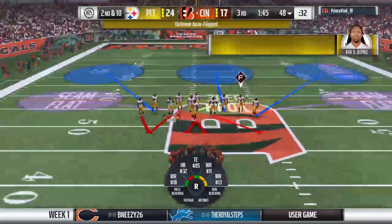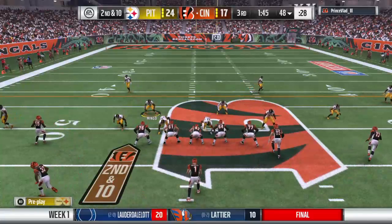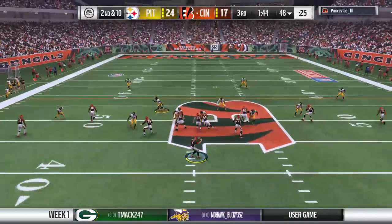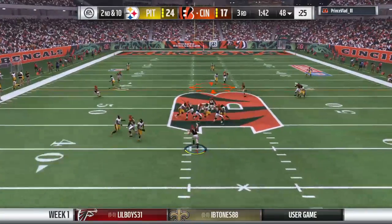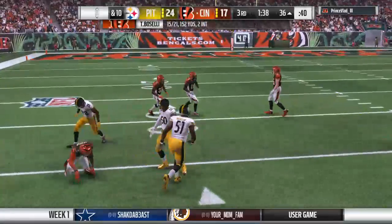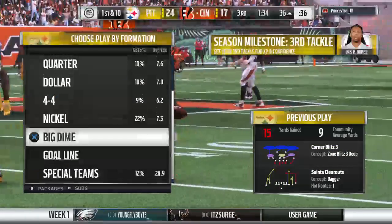So they're still at the original line of scrimmage here. 2nd down and 10. They come out 5 wide, 3 of them to the right side. And 2nd and 10, he'll look to throw again. And this time he's got the hook up. It's complete. And he's brought down. 15 yards there on the catch and run.